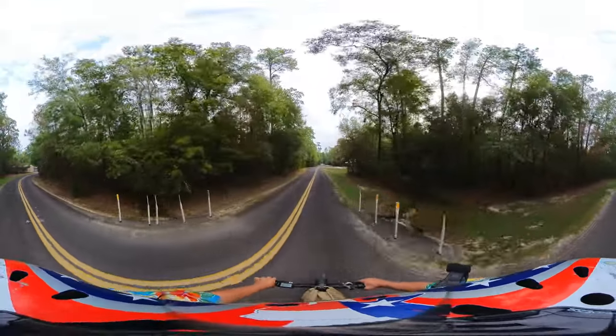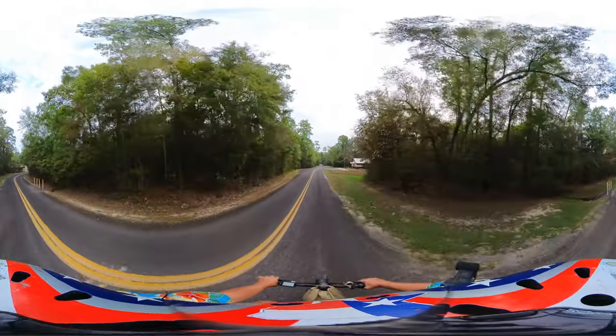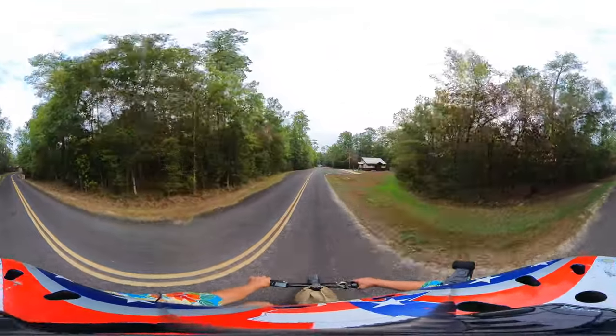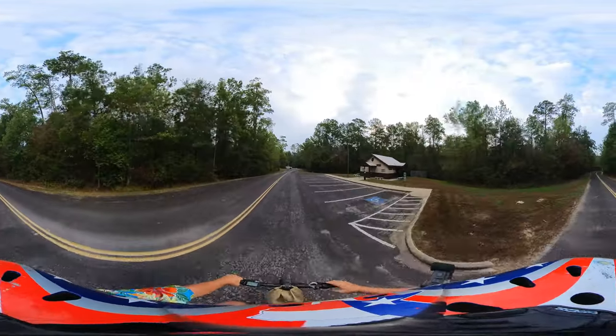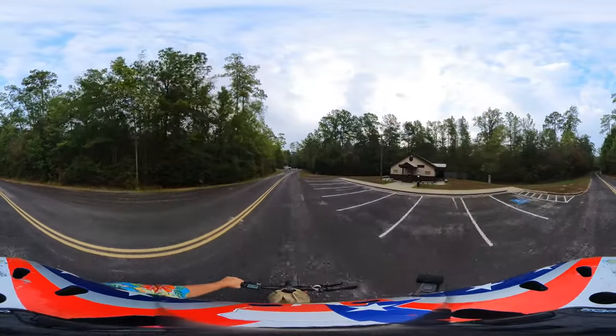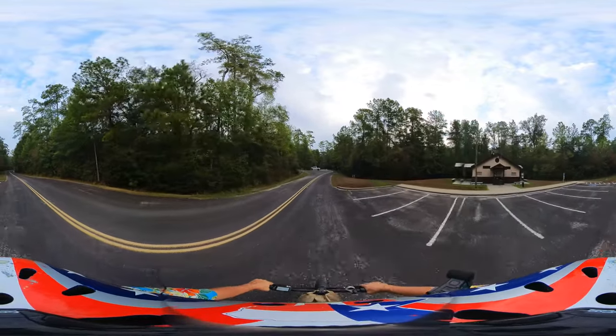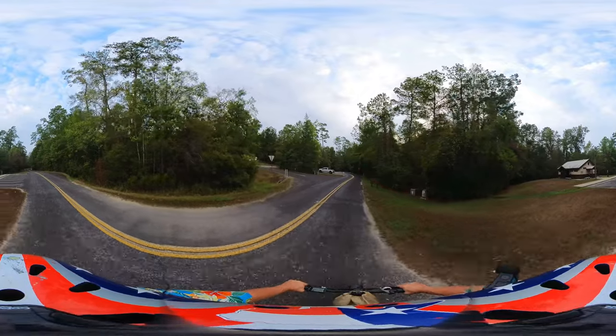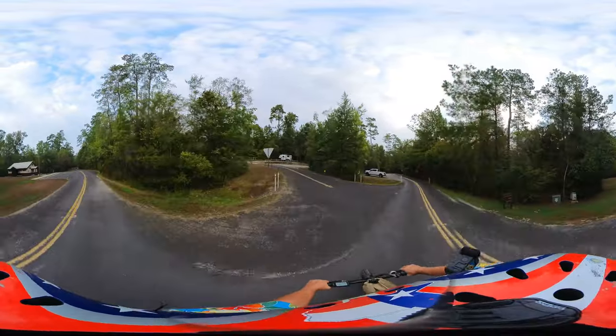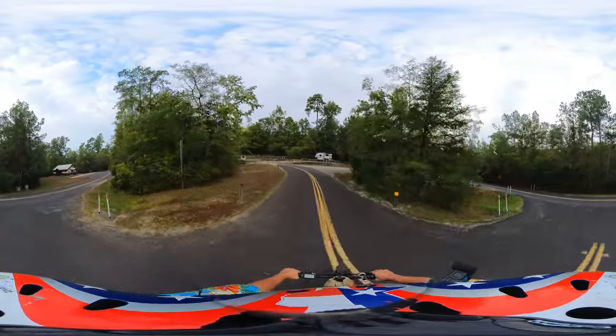There's one restroom and shower facility here at Village Creek, and that would be right here on your right. Pretty good shower. Lots of hot water. There is a dump station as well.